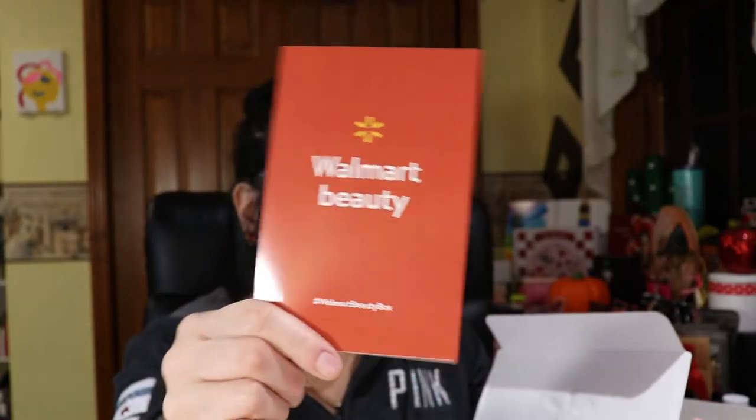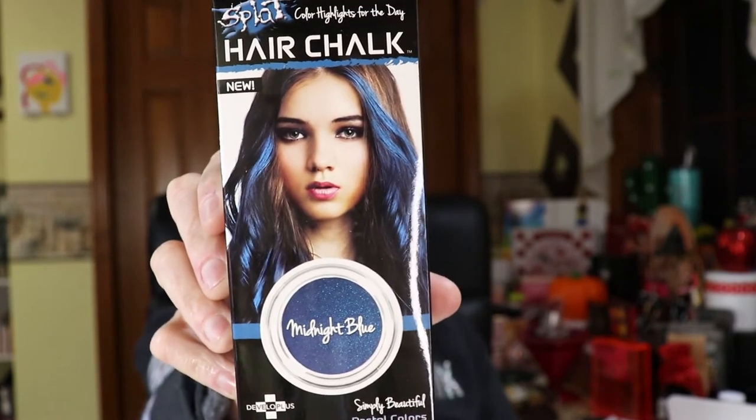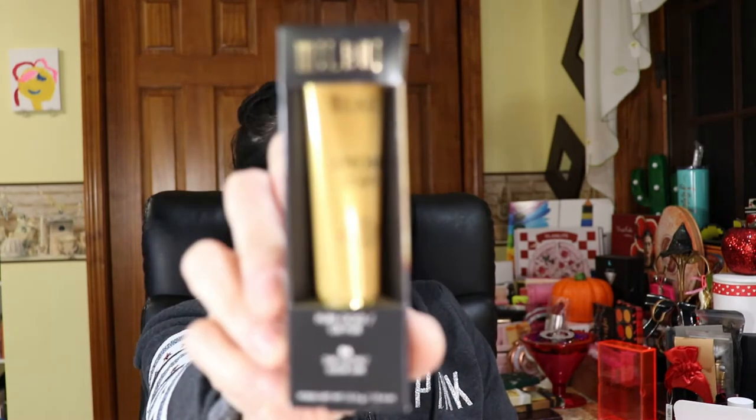So here's the second one. Woo. Oh, and it's the same item. So I might be putting some of the stuff in a giveaway. And then again, here it is again, Walmart Beauty. I could have sworn they were different. Pretty much the same, except we'll go through it. This one comes in blue. This is Midnight Blue, hair chalk, same thing. We got another strobe light and the liquid highlighter. So I'll be giving this away.